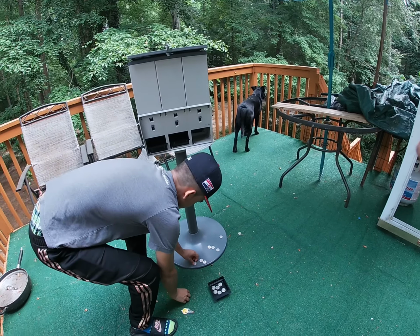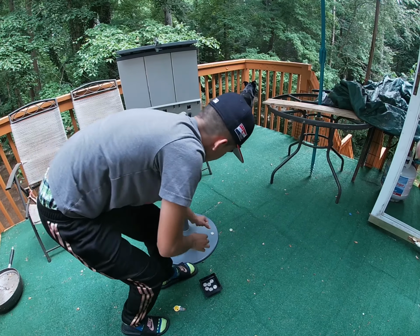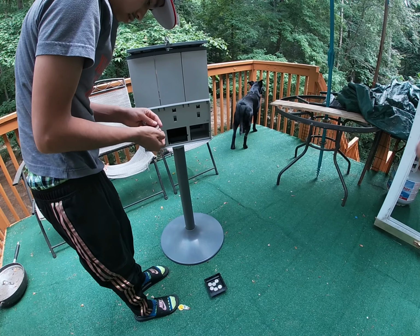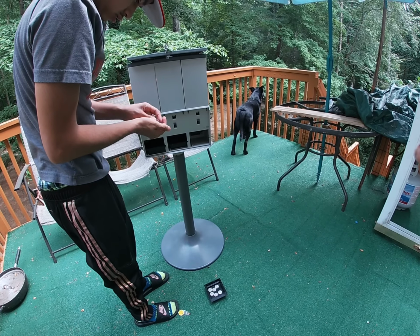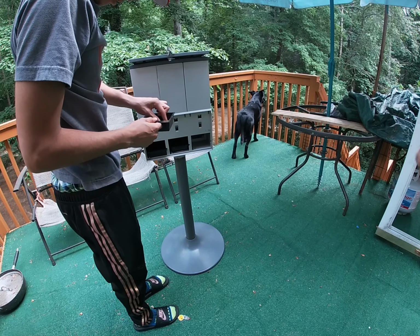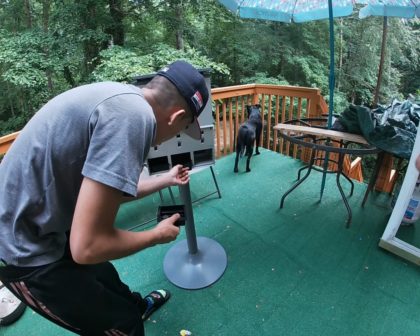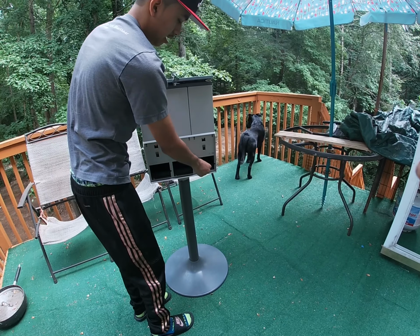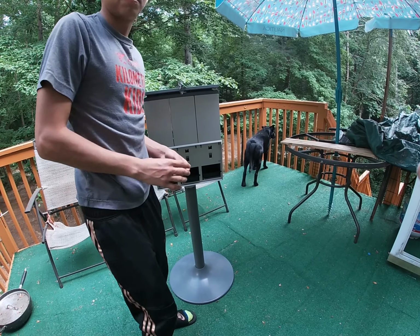And down here, the quarter that fell, probably like, let me see, $1, 2. So I have a total of 3. Well, actually, I'm gonna count it up and I'm gonna get back to y'all once I find out the exact amount because I don't know.